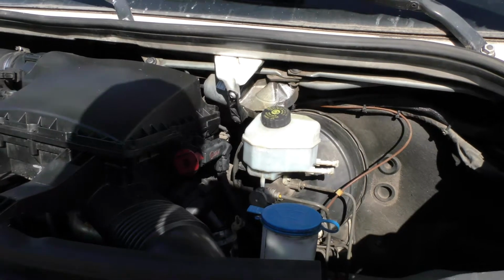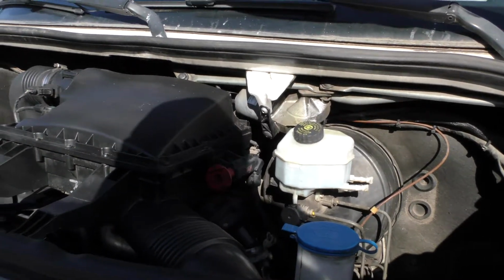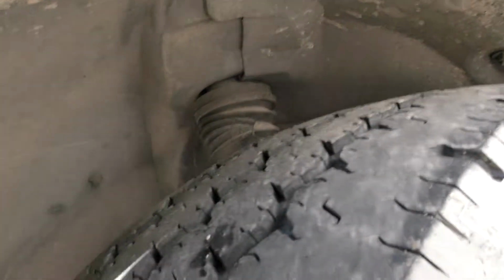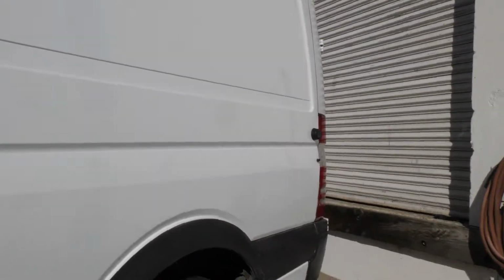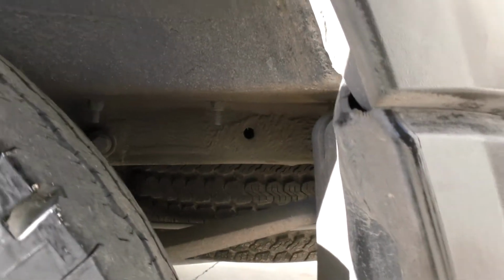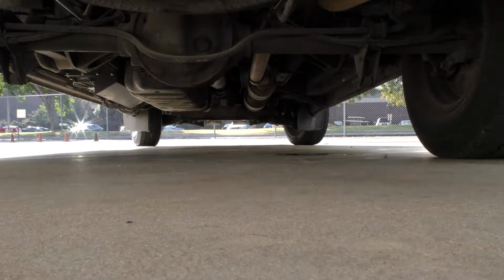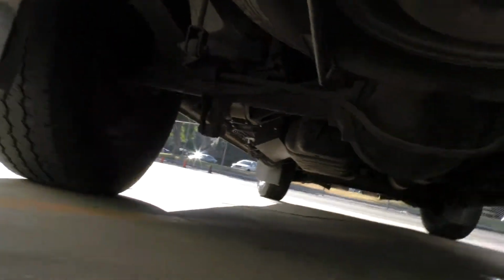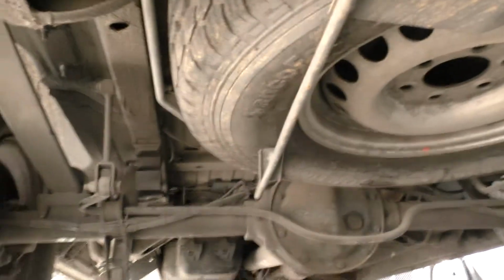It's a solid rig and it's ready to run calls right now. So, matter of fact, let me just go in the back. I'll show you. We can probably see a little in there, see what the frame looks like. There's no rust anywhere. You can see in there. Oh yeah, see the spare tire? It's under the rear bumper. Here's the underneath look. You can see there's no rust. In fact, it looks pretty damn nice on here.